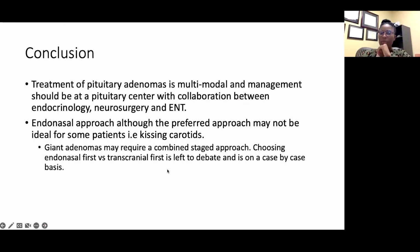And then always giant adenomas, which basically may require a combined stage approach, right? Meaning you may have to do some transcranial, some transsphenoidal, and then choosing which one goes first is still left to debate. We published our series on that, and the bottom line is it really just depends. Some people feel strongly about doing transcranial first. I think my preference is always to go endonasal first, because sometimes you'd be surprised how much you can get out through the nose, and maybe you don't end up needing to do a transcranial portion because the tumor descends down, and then you're just left with the stuff by the lateral cavernous sinus, which you're not really going to chase too much if they don't have an ophthalmoplegia from the top. But the bottom line is being aware that sometimes you need to stage the approach and require both, but it's really on a case-by-case basis.